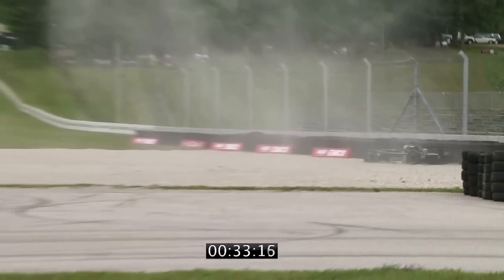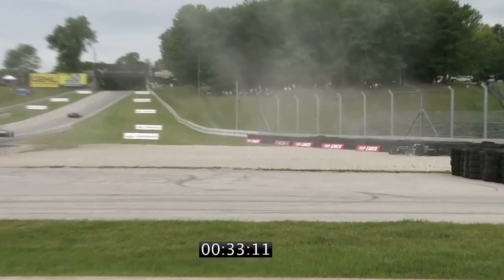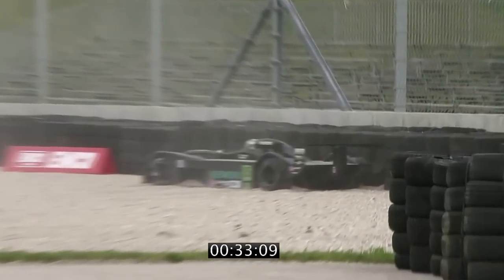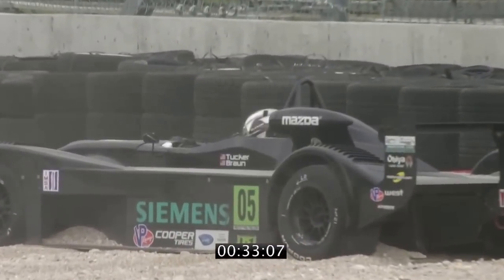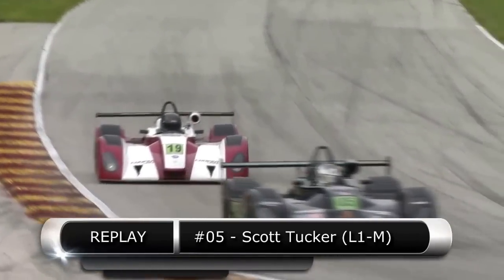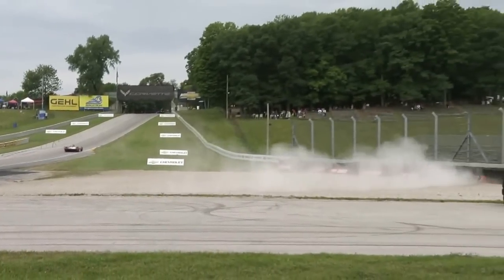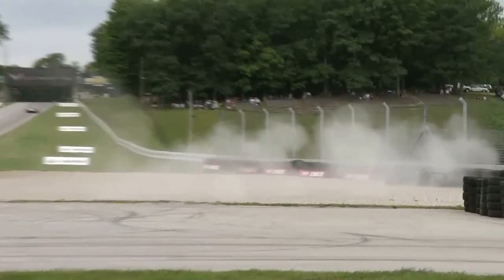Yeah, it looks like he's buried up to the floor, so I doubt he's going to be able to get that thing moving. Looks like there's no damage to the car. Maybe there was some sort of mechanical issue, maybe some sort of suspension issue. These cars do bump and bang a little bit when they're going into turns, and we're going to get a replay, and it looks like he just overcooks it in the corner. There's a little bit of a puff of smoke. Yeah, he locked it up there. Looks like he got into the marbles and just went off into the gravel trap.